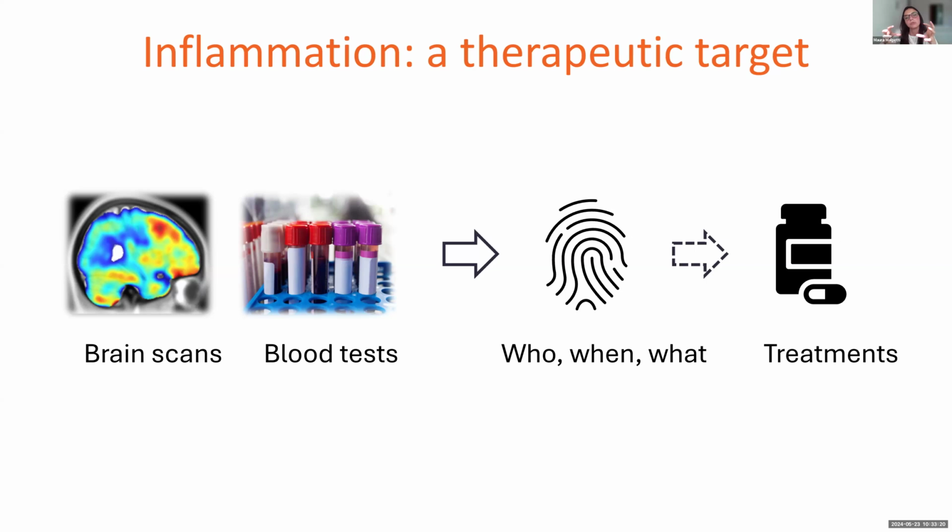The combination of these two techniques is really to understand who are those participants or people with PSP and CBS that decline faster over time, so we can forecast the decline based on the quantity of inflammation, but also potentially we can identify who can benefit most from potential treatments. And again, it's very important to be in a good timing to act early on rather than later.